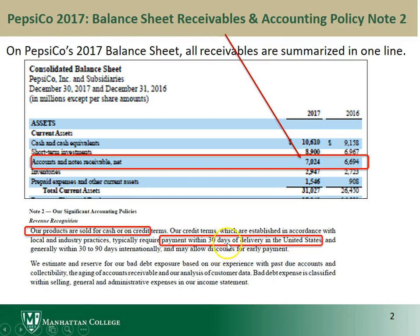Net 30 might be a terminology used in your book, and pay within 30 to 90 days internationally, and they may allow discounts for early payment. For instance, you might see something like 1% if the receivable is paid within 10 days, but you must pay it within 30 days. That's 1/10, net 30, as your book would describe it.